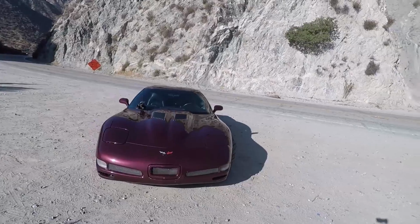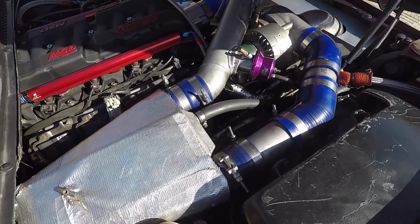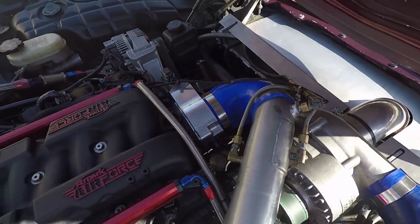And best number in the half mile? About 172, 173. Best number in the mile? 206.8. So this is 206 in the standing mile. Very, very fast car. Run it consistently over 200. And it is a consistent car.